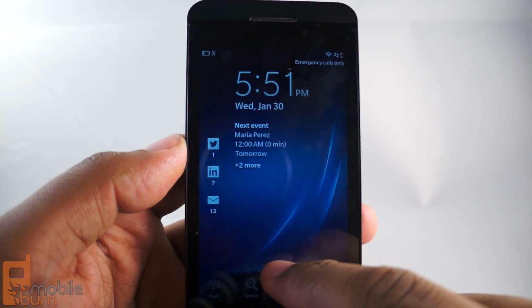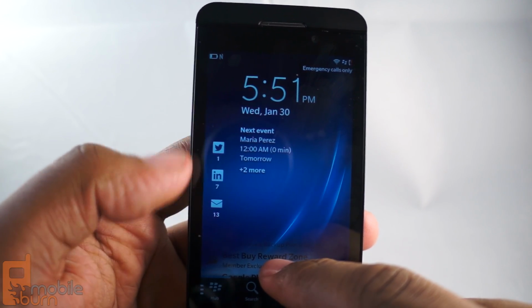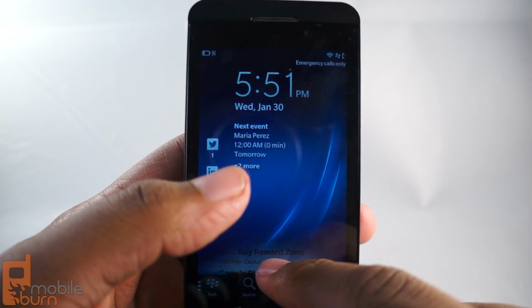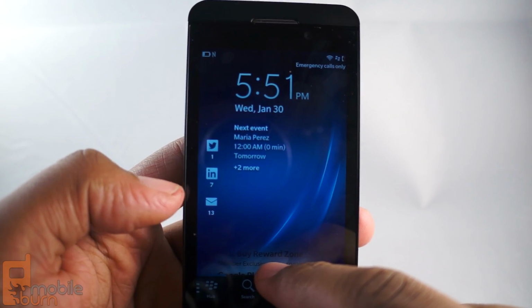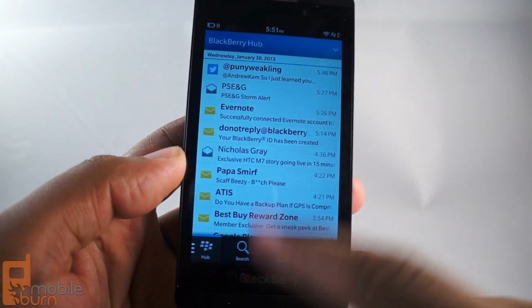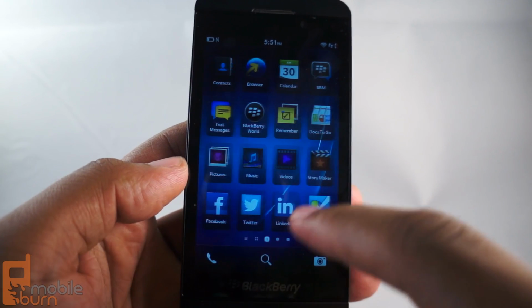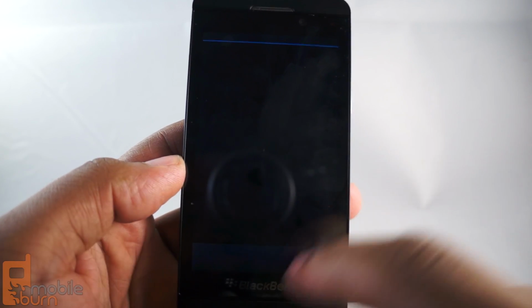Let's take a look at the BlackBerry Hub. You see on the left-hand side, it gives me a quick snapshot of notifications that I have. As well, it reminds me that I have a friend whose birthday is tomorrow. That's from Facebook. When I swipe up, this is where I was in the Hub before, but let's say I was on a regular app. Let's just open a random app, okay?